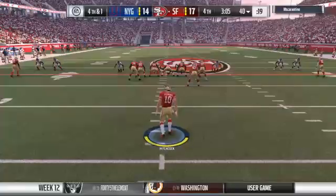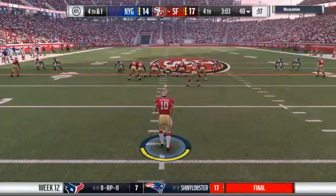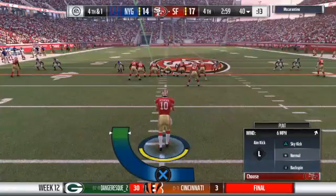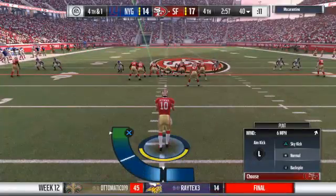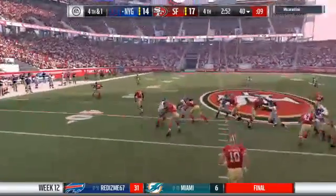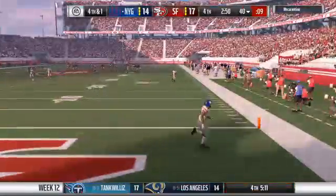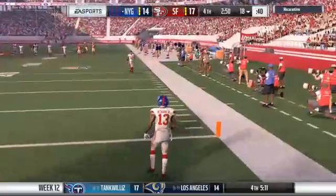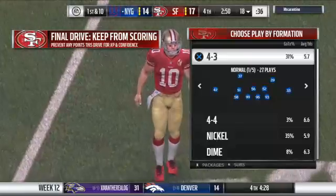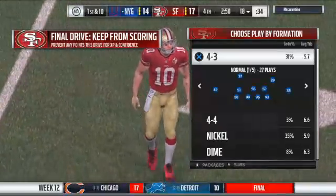Here comes the 49ers punter now, as he'll come on to kick this one away. And this one's going toward the sideline. They'll try to play keep away from Beckham. And this will carry out of bounds. Where are they going to spot it now? At about the 18-yard line, it looks like. And New York set to take the field.